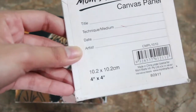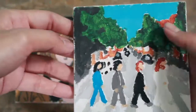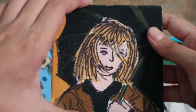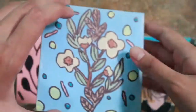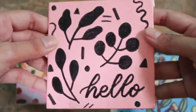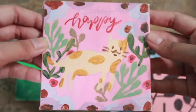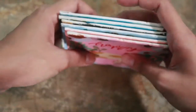So sometimes I also use tiny canvases for painting, but usually when I paint on canvases, I combine my gouache paints with acrylic paints. Here are some of the works that I made on my tiny canvases. I use them as wall decors, or sometimes I give them as gifts to my friends. Although I still have to buy tiny canvases because I've run out of them already. So that's my favorite. It's a cute painting of a cat, and this one always reminds me of the English Moors. So those are some of my tiny canvases.